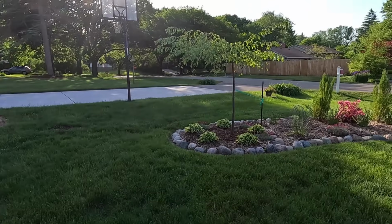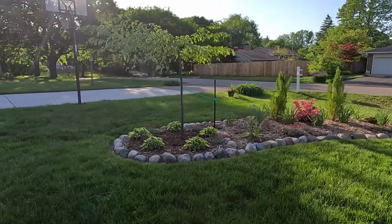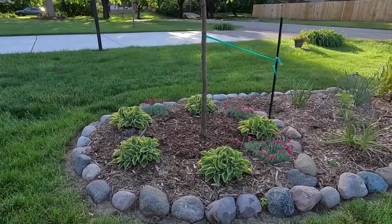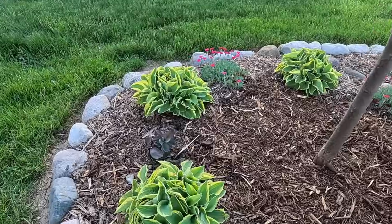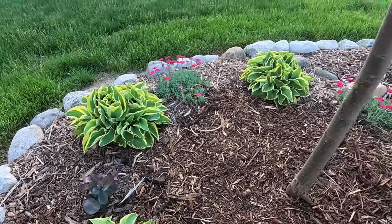But over here our crabapple is doing great, and I did stake it up just to make sure that it was nice and straight. It was a little bit crooked. We have our bedazzled hostas, and our Black and Blue sedum is really happy in this spot. It's put on some growth already just in a couple days.